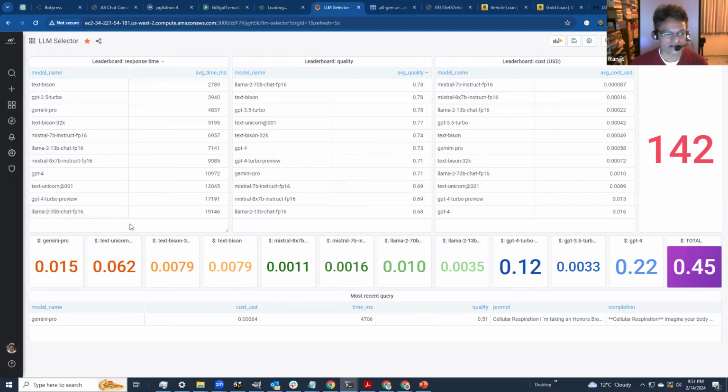You'll see that this one is not that fast. And then we have a bunch of other tools. You have different versions of GPT and a few others. And Text Unicorn is allegedly the most capable model that Google has, but it's not doing that great from a timing perspective. So this is the leaderboard for response time. This is a leaderboard for quality.